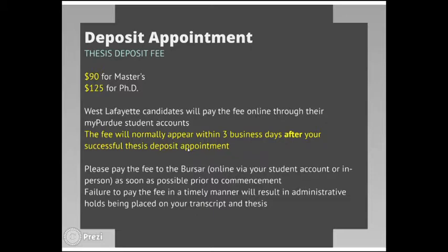But you should allow at least 3 business days after your successful appointment for the fee to actually appear in My Purdue. Once it does appear in My Purdue, then we ask that you take care of it as soon as possible before commencement. Please pay the fee to the bursar. You can do this online via your student account, or you can actually do it in person if you wish. Again, please do this as soon as possible prior to commencement.